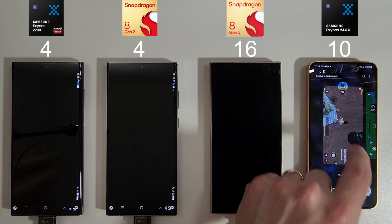Okay, Genshin Impact. And yes, we're still there on the 3 phones from the S23 up, but we have lost it on the S22 Ultra. Again, we'll get back to the same state on all phones. Okay, COD Mobile.